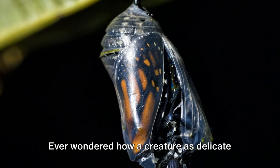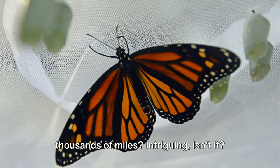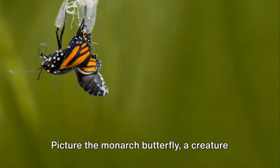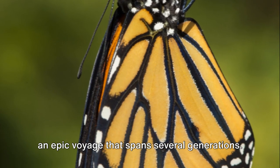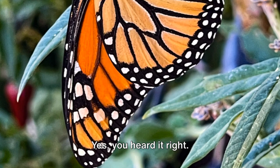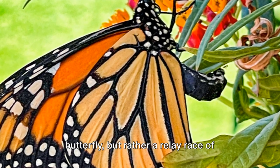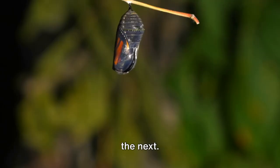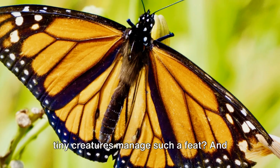Ever wondered how a creature as delicate as a butterfly can embark on a journey of thousands of miles? Intriguing, isn't it? Picture the monarch butterfly, a creature of beauty and resilience, setting off on an epic voyage that spans several generations. Yes, you heard it right. This journey isn't completed by one butterfly, but rather a relay race of sorts, passed on from one generation to the next. Now, aren't you curious to know how these tiny creatures manage such a feat?